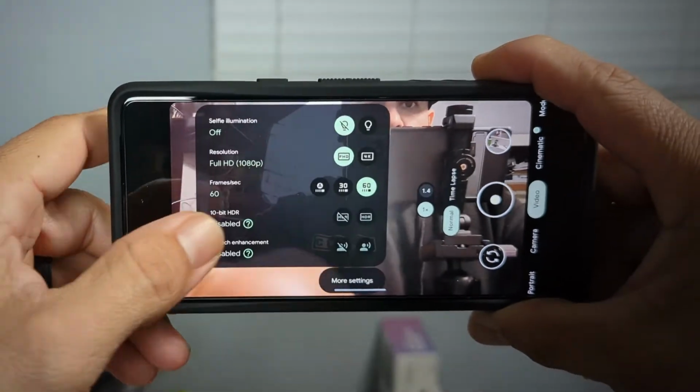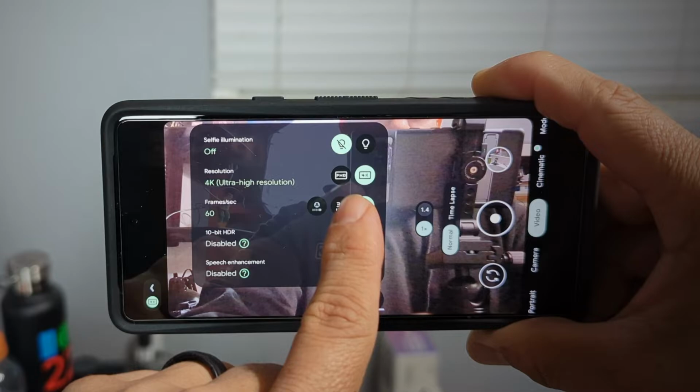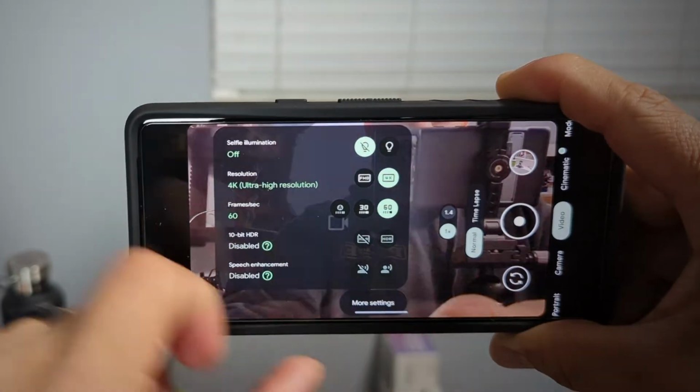And not only that, one major feature that if you're into video that you're going to want to upgrade to the Pixel 7 is that it allows you to record in 4K 30 and 4K 60 frames per second. The previous Pixel 6 only allowed you to record in 1080p 30 frames per second.